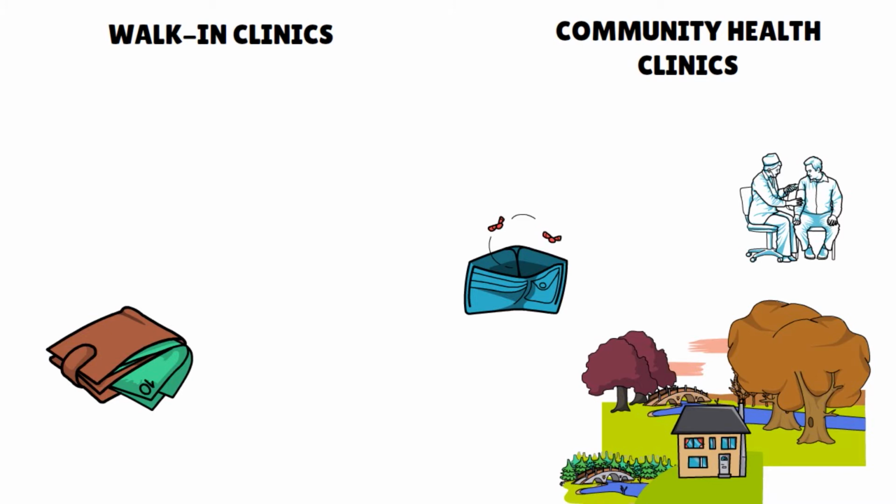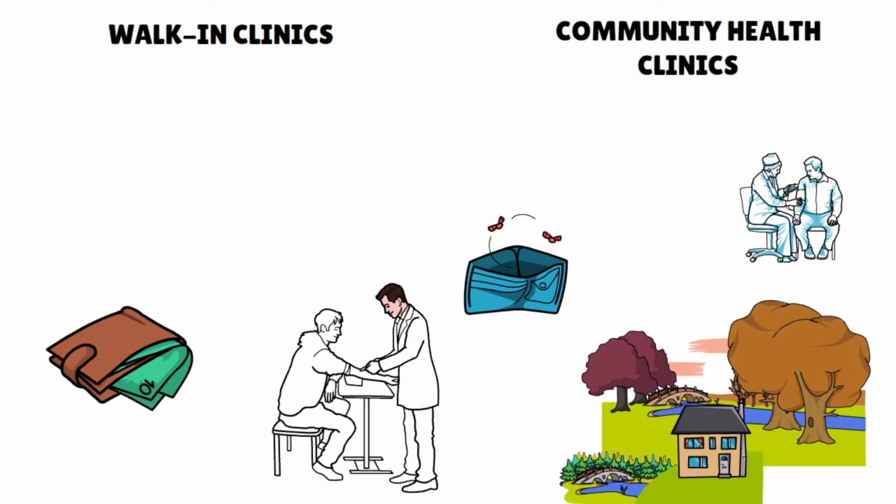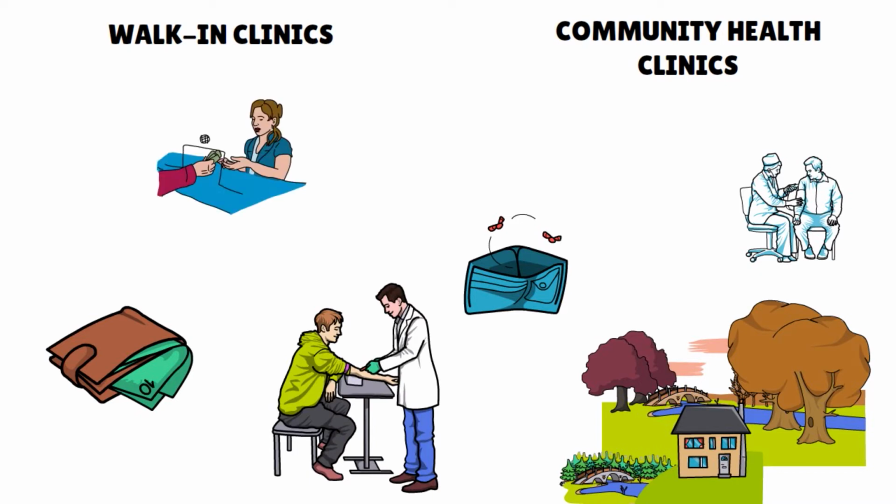Then you have walk-in clinics, and those are also available for more routine issues, and they can take cash payments if you don't have insurance. You can see a doctor at a walk-in clinic for, say, minor issues and be billed for the visit. However, it's very important to remember that not all of these are as affordable as others, so you want to make sure to ask whether costs are upfront.